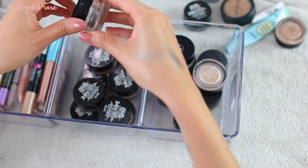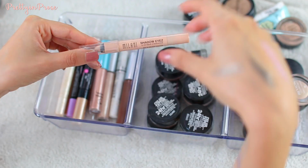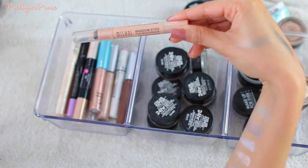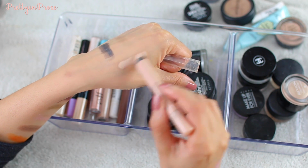It's very, very pretty, and I will continue to hold on to it just because I feel like it's very unique. So getting into my shadow pencils, the first one I have is the Milani Shadow Eyes 12-Hour Wear Eyeshadow in Almond Cream. And this is just a really beautiful, creamy pencil.